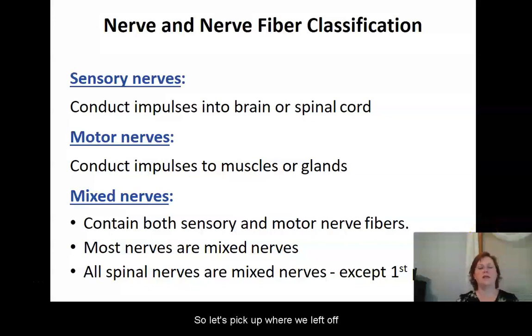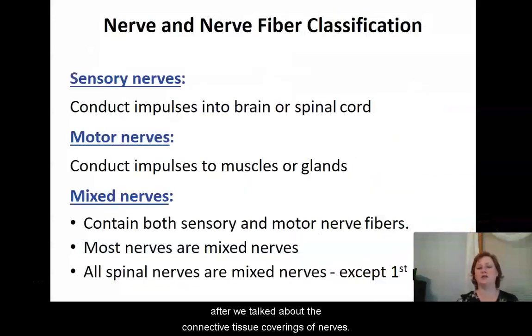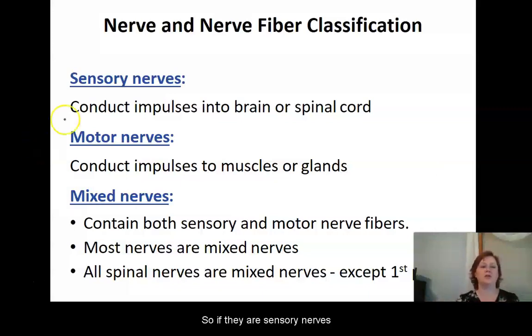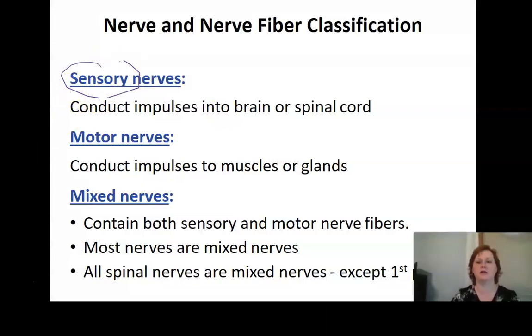So let's pick up where we left off after we talked about the connective tissue coverings of nerves. Now remember, a nerve is a whole bundle of axons, so it's got a whole bunch of cells together. And nerves can be classified by what type of signal they're carrying. So if they are sensory nerves, then they're carrying information to the brain or spinal cord. So this is incoming information. So these are basically afferent nerves.